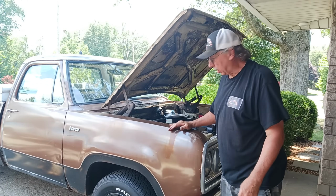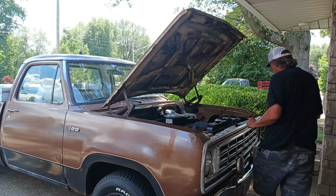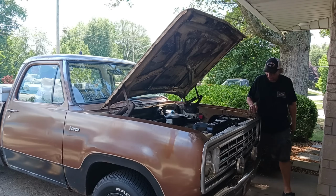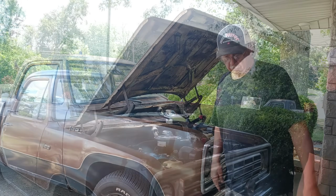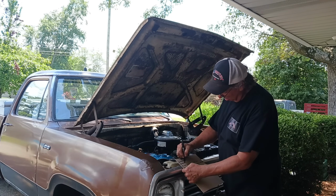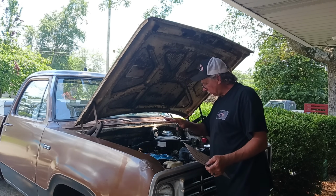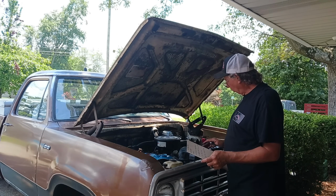Man, that thing sounds nice and clean. No valve noise at all. Well, it looks like we can mark at least the tune-up off of the list. I'm not so sure that I might not have to mess with the timing some. I pulled the distributor cap off and made sure that the vacuum advance was doing its thing, and it is doing that.